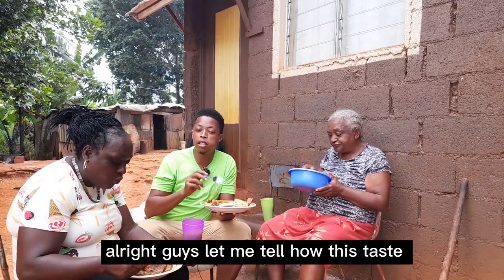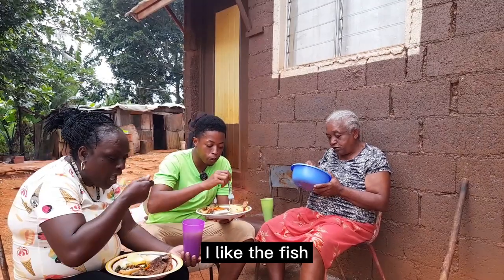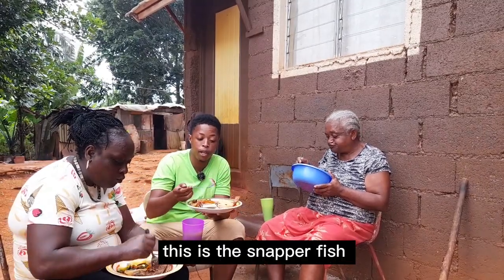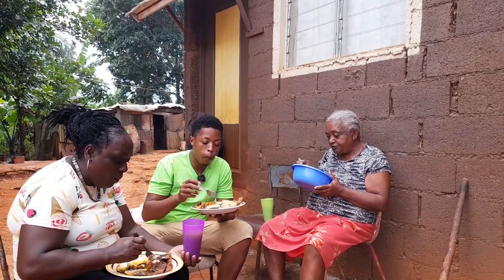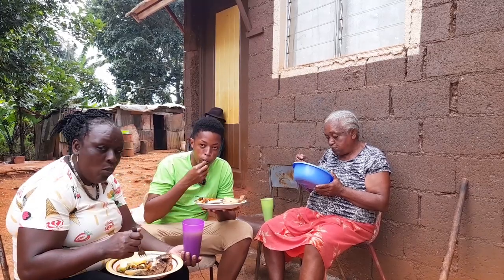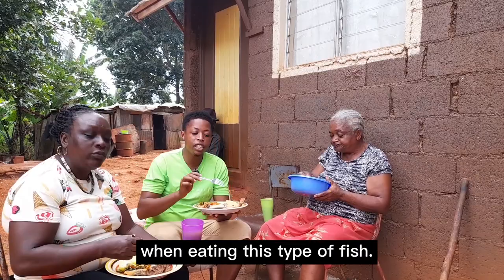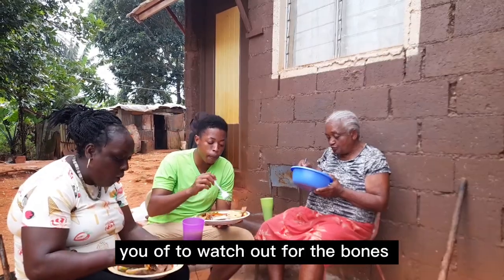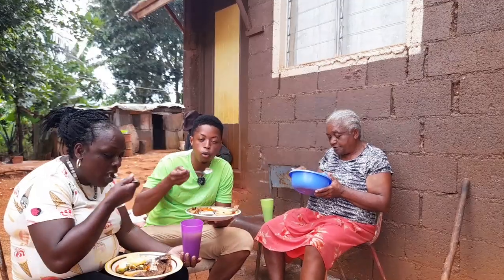Alright guys, so let me tell you how this tastes. I like the fish. This is a snapper fish, right? As you guys saw in the market. When eating this type of fish, guys, you have to watch out for the bones, because the bones will rock your boat.